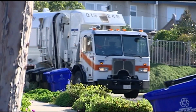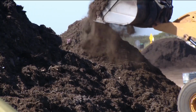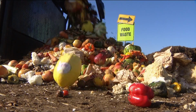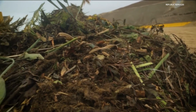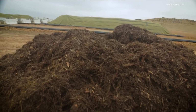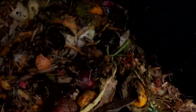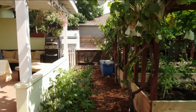Sanitation workers will take the green bins to the Miramar landfill, where they won't use your typical compost system with worms. Instead, it'll be tarped over and aerated. That'll prevent methane from spewing into our atmosphere, something Ware says has been years in the making. And the end result, free composted soil, turning our waste into valuable nourishment for our plants. A full circle concept, taking food and plants and eventually using them to create more.